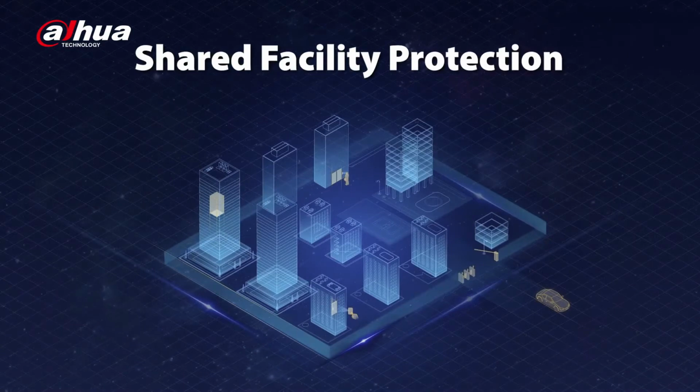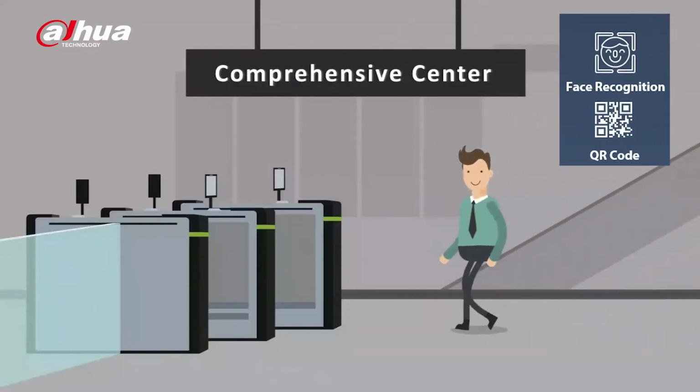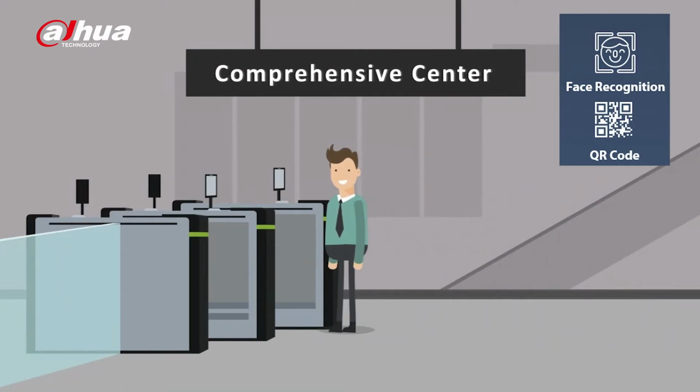As we all know, there are many shared facilities in a residential community, such as fitness gyms, laundry rooms, and so on. Possible incidents, accidents or abnormal behaviors in these shared spaces are difficult to detect and react to in real time. To address such issues, our solution provides strict authority control based on facial recognition and QR code recognition. Only residents and permitted visitors can have access to the property.